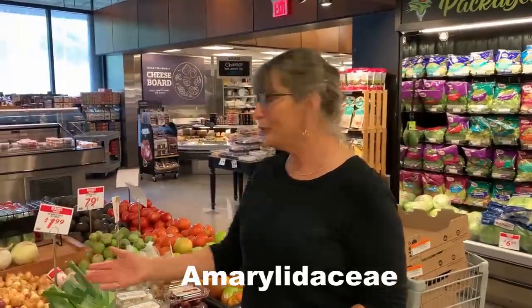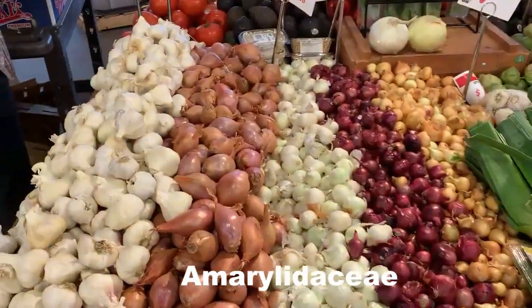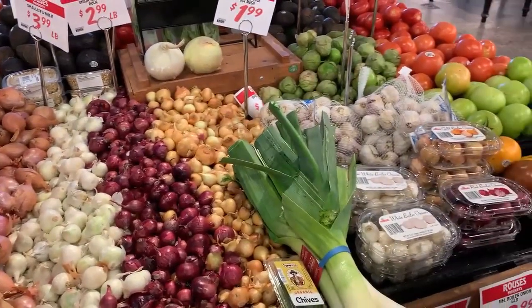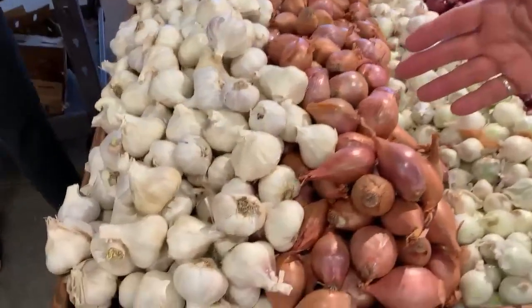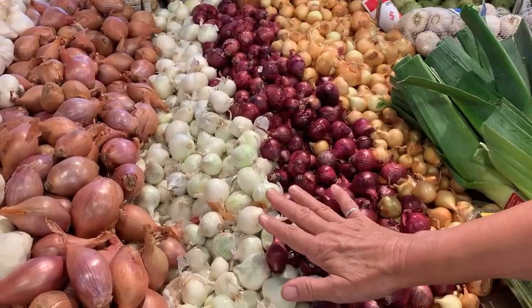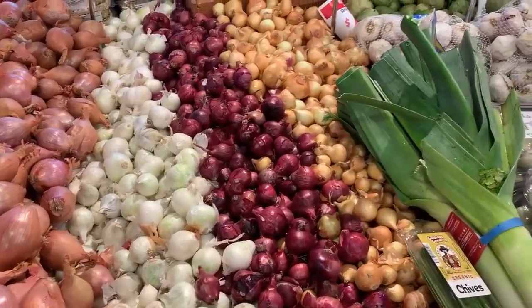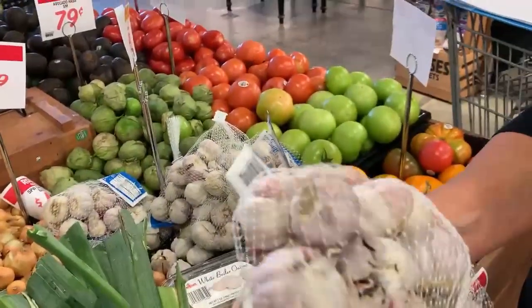Here we are with a beautiful display of those vegetables in the Amaryllidaceae, and you might realize from the name that they're related to the amaryllis flower that some of us grow in our gardens. Here we have garlic, the white here, and shallots, good from in Louisiana, we use a lot of shallots. Here are boilers. These are really good to put in a mix of crawfish boil or a crab boil. And then we have a different kind of garlic here, purple garlic.